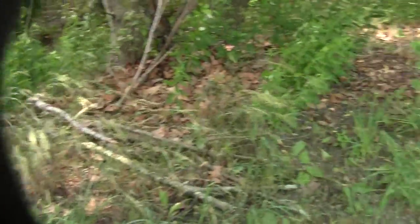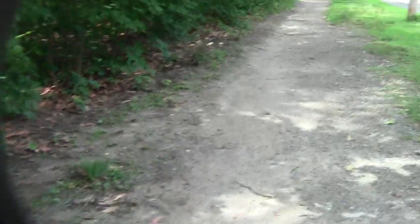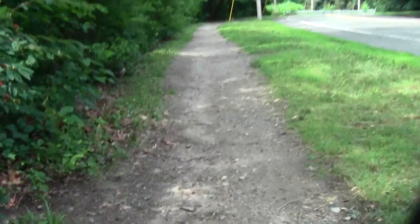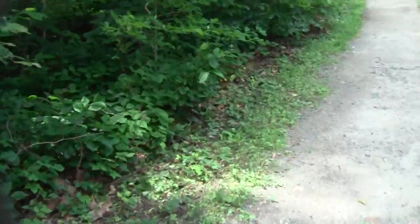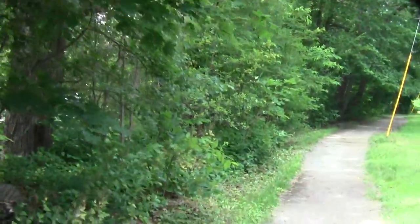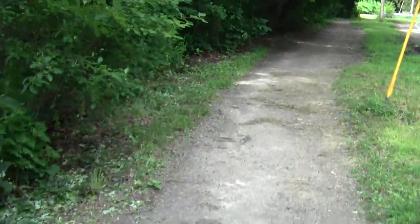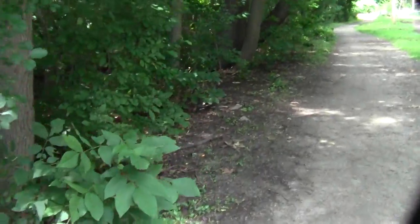Another little bit of lake access. Yeah, a little bit of mapping, a little bit of signage, maybe some cute little blaze concept. Then we have a working system pretty much.